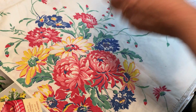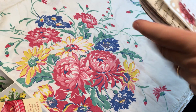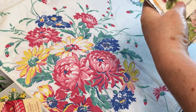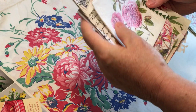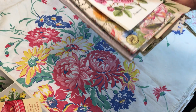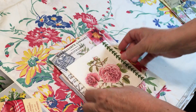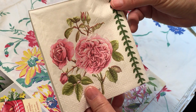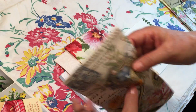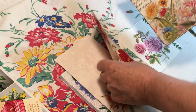Okay, so then I have a plethora of napkins. So I decided to put some napkin packs in. And so there are 5 napkins in each pack. One is the smaller cocktail napkin. And then there's 3 of the long skinny napkins.